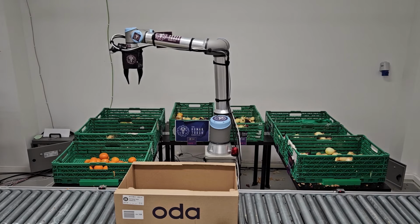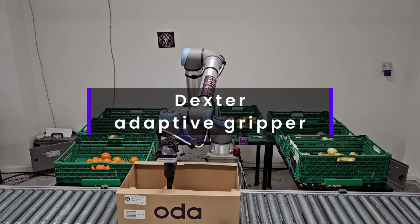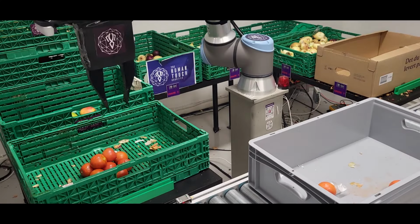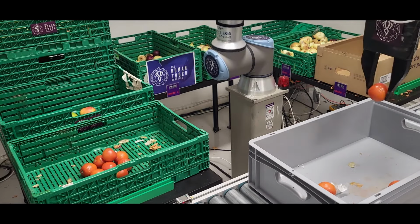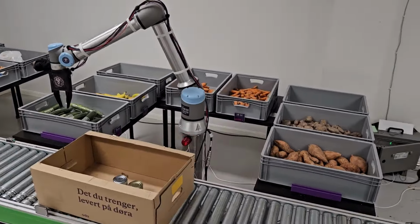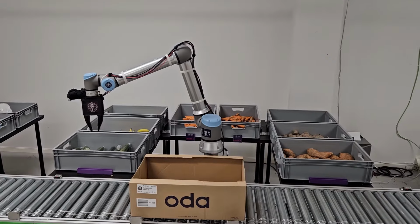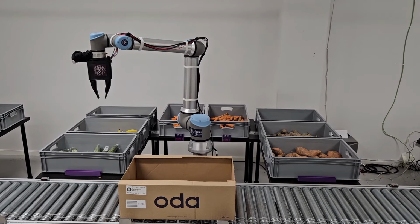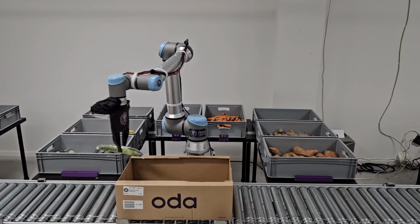Utilizing our proprietary adaptive gripper, Dexter, Noise can pick and grip items, transporting them to the destination box for packing. Thanks to innovative technology, Dexter masters the adaptive gripping of various fresh food items effortlessly, mimicking human dexterity. Designed for smart picking, ensuring every pack is a success.